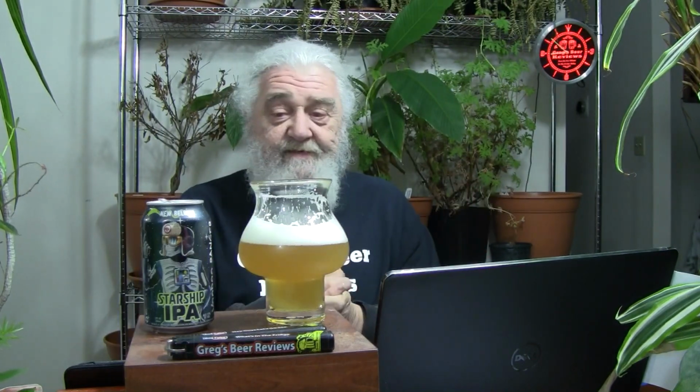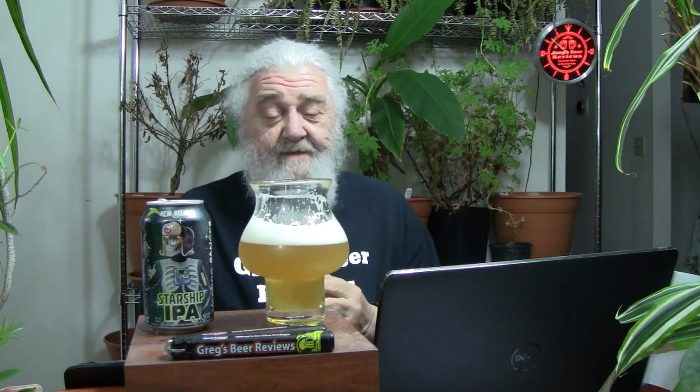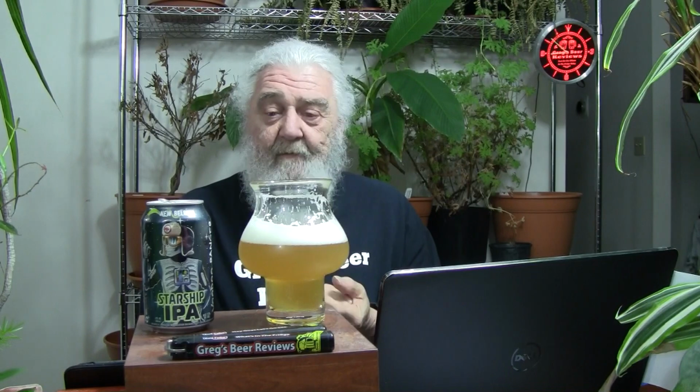Little spicy notes from the Galaxy hops. Nice and citrusy. Oranges, maybe a little grapefruit. Slight hint of some tropical fruit notes. That's a very pleasant beer for what it costs. I mean, six of these for $10. That is a good deal for 7.7% with that much hop aroma and the date on it.